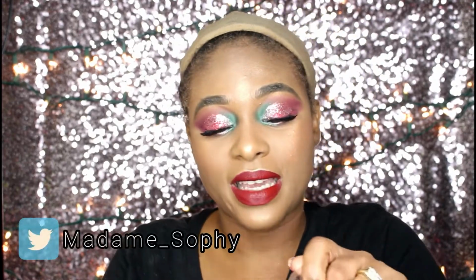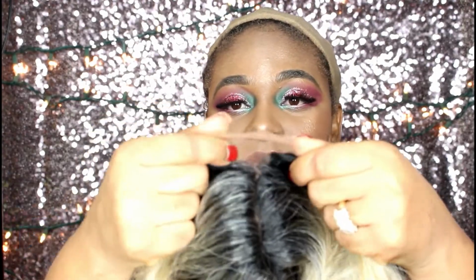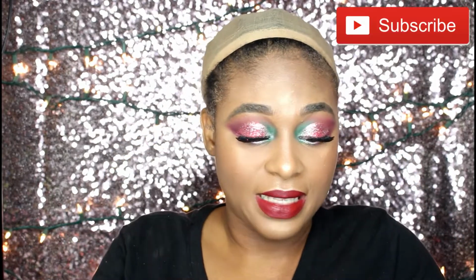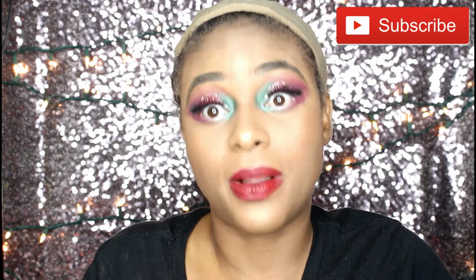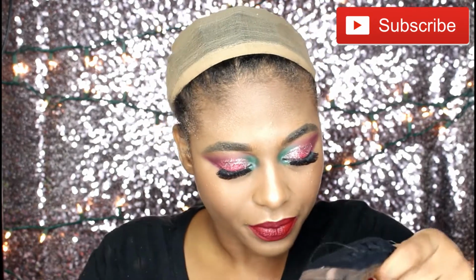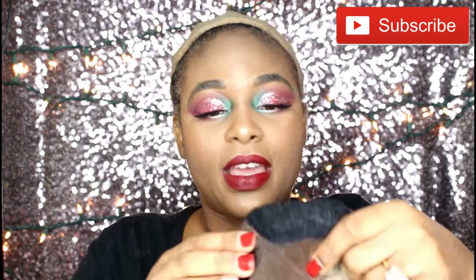So far I can tell you that this wig is made of Swiss lace, because the lace in this wig is very, very soft. It has this very soft silky lace, and it seems to have plenty of combs, guys, plenty of combs. So 1, 2, 3, 4. Okay, so you have 4 combs in this wig.